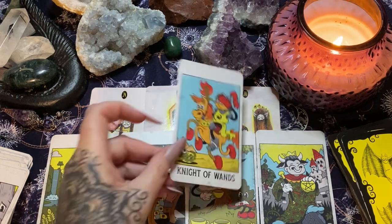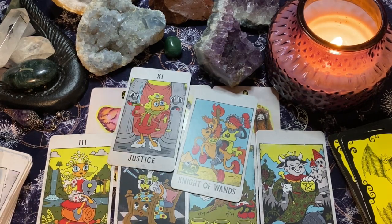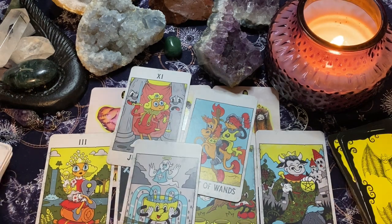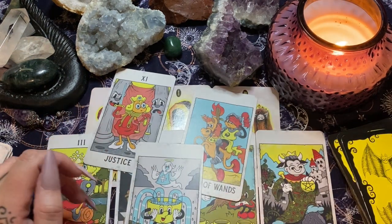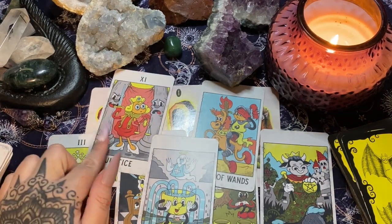Bottom of the deck is Knight of Wands, Justice, and the Ace of Cups. I felt like pulling 3 more. I'm vested in this one for some reason. You're going to get your justice. Once again, this is odd. You could be dealing with an air sign, especially a Libra here.